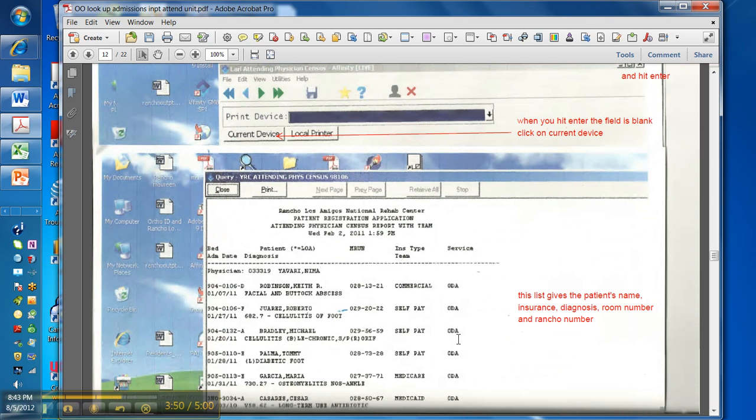Here you can see he has quite a few ODA patients here. What's nice about the attending physician census is that it has the room number where the patient is located, the date the patient was admitted, what their admitting diagnosis is, and their type of insurance. So this patient here, even though this patient is assigned to ODA, this is probably not going to have orthopedic problems that we're going to follow.